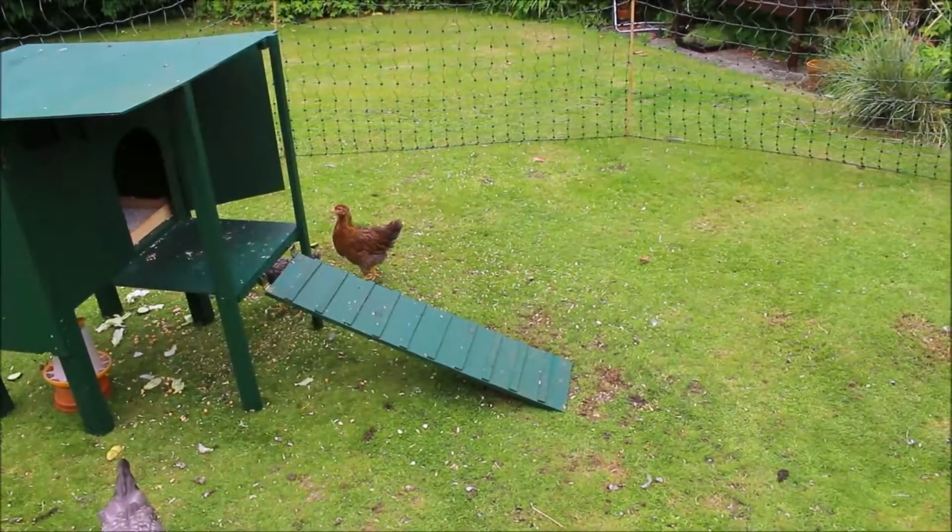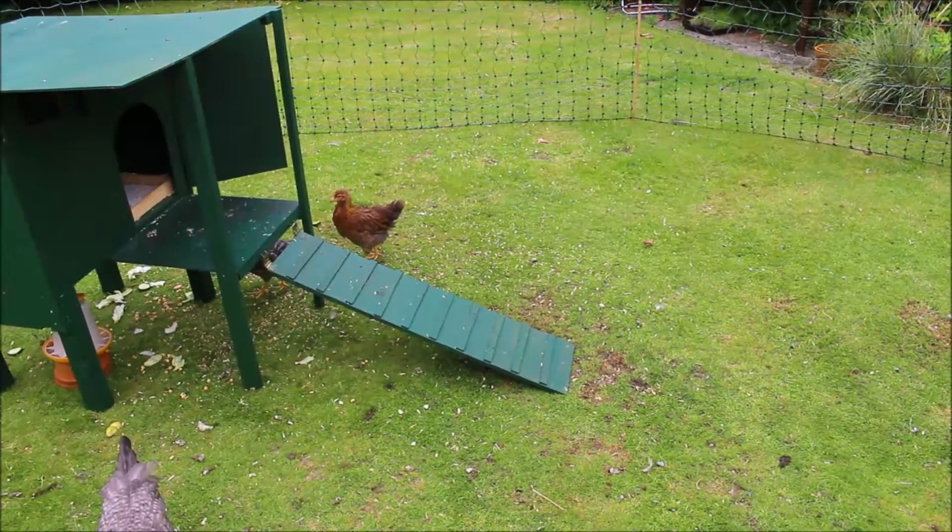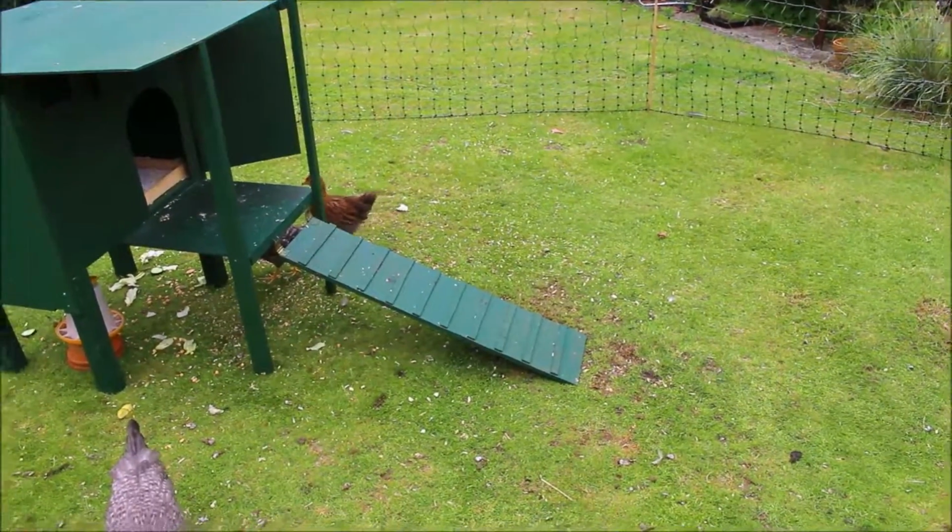Well, it's a fairly windy day today, so hopefully the dead kitten will get rid of most of the wind sound. Let's just check up on the youngsters.